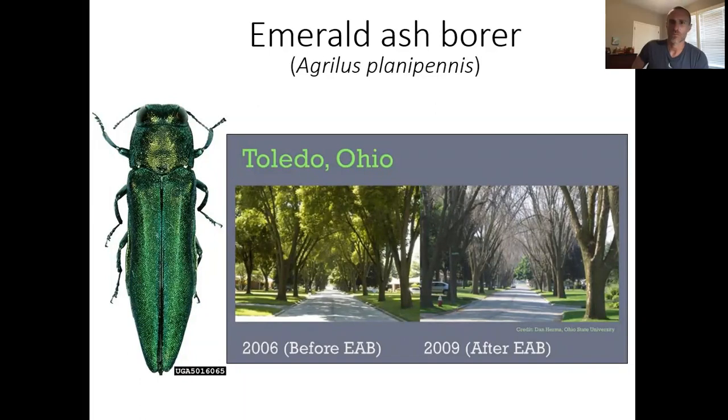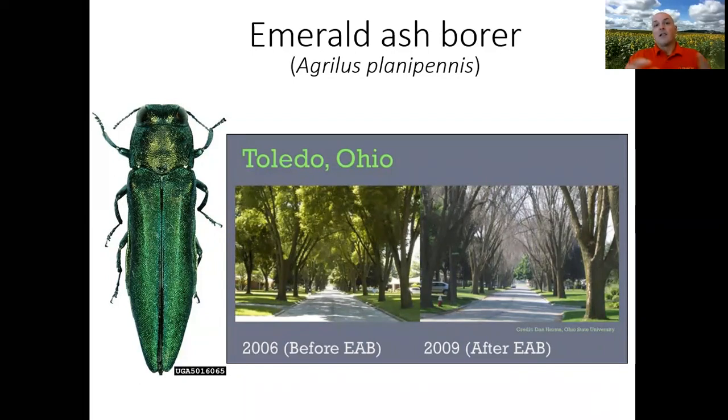So if everything's healthy and there's just one tree that's damaged, the bugs will probably just get the one tree and then move on. But if you've got a lot of them damaged, they're just going to sort of work their way through it. Yeah. Okay. No, that's really good to know.